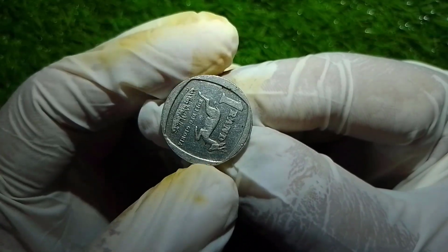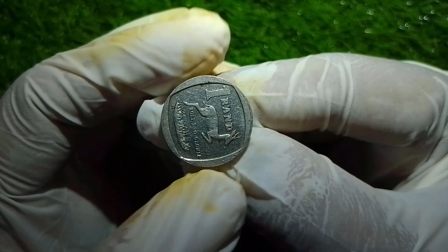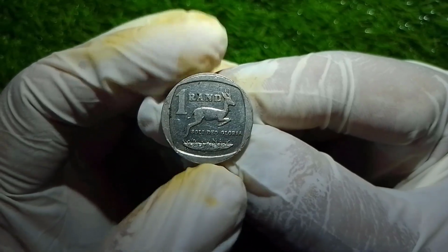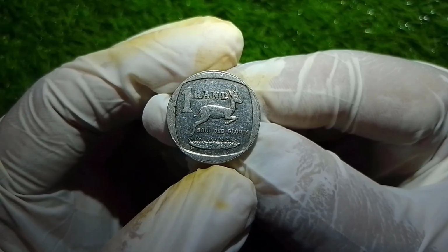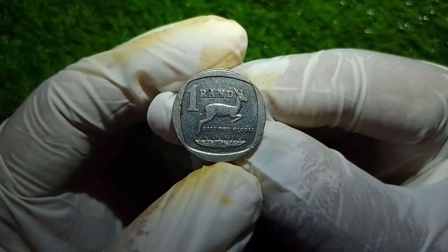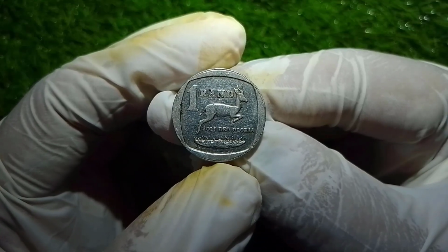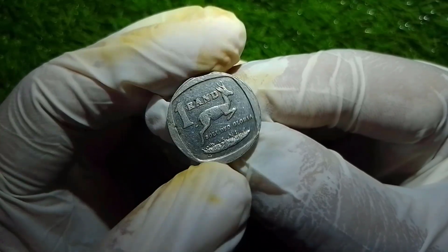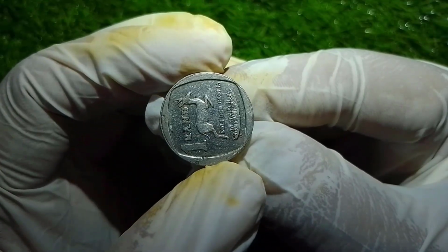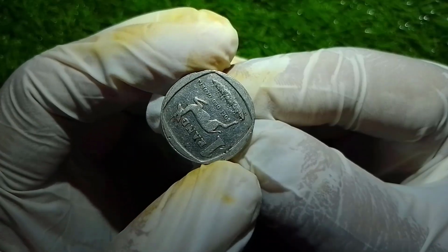No blemishes, no dullness, no sign of wear. The ridges along the edge are as crisp as the day it emerged from the mint, the fields mirror-like, the relief deep and sharp. The luster still dances, catching light at every angle. That specimen is what dreams are made of. That is what collectors hunt for. That seemingly impossible fusion of age and perfection.